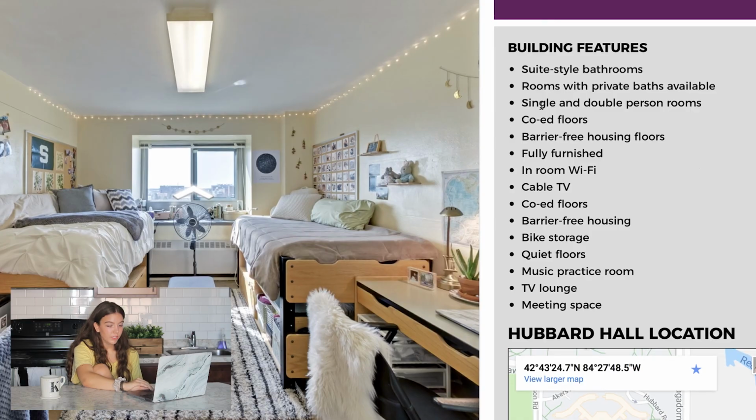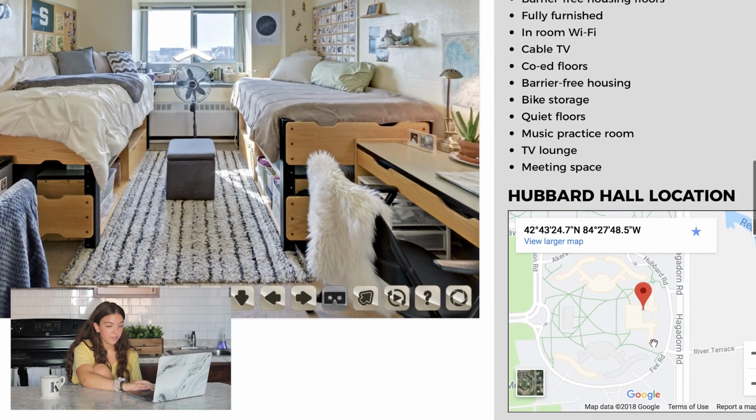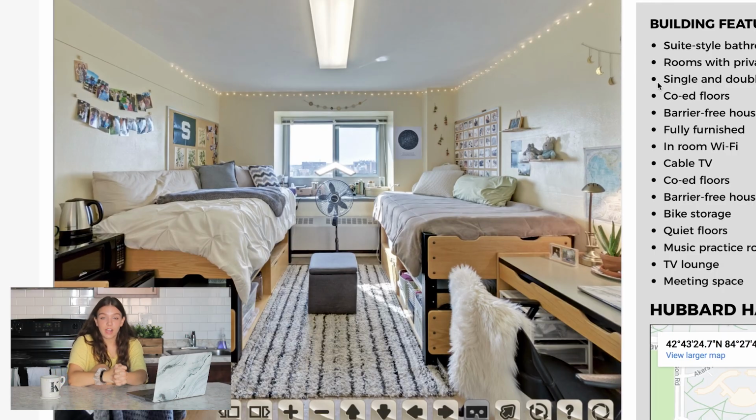This is all the building features, and then it shows where it is. This is Hubbard right here. It's right on Hagedorn Road. So I lived in South Hubbard at MSU on the 9th floor, room 915 to be exact. I really did not want to live in Hubbard. I didn't hear good things about it.